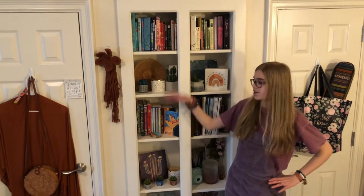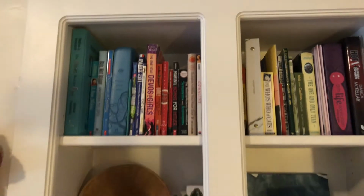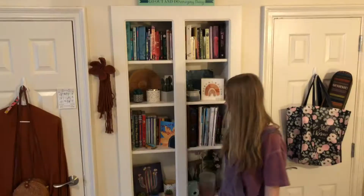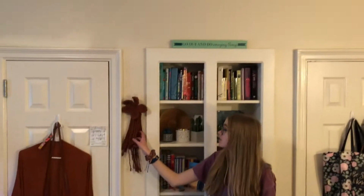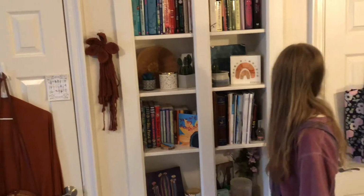Okay, so once you come past my closet number 1, I have these built-in shelves, which I love just for not only books, but also decor. I love decorating with plants and all sorts of things. And then I have some shoes down here. I have a little sign up here. And I love this. It's a little macrame flower, and it's just perfect for right there.